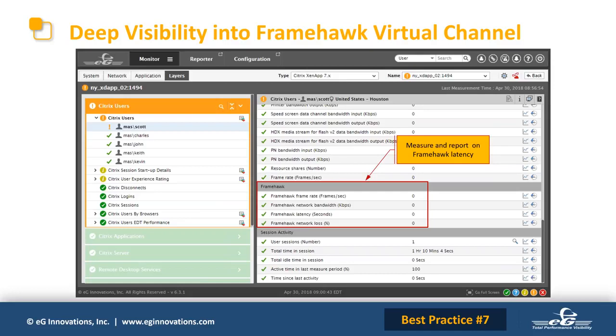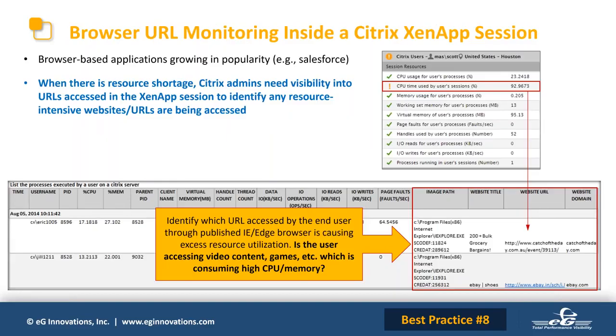In this example, you can see we are able to drill down for the CPU time, and you're able to see the URL being accessed. You'll be surprised how many times we see people looking at Prime movies or Netflix or YouTube. Track resource usage by browser sessions.